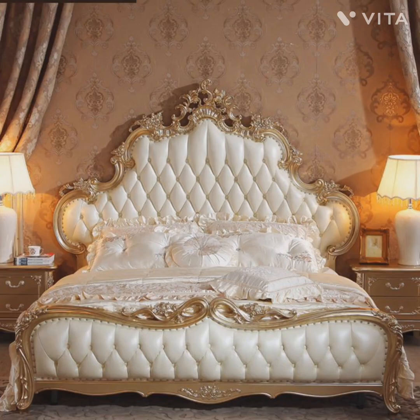Watch the video till the end for amazing and unique, luxurious and royal bed designs.